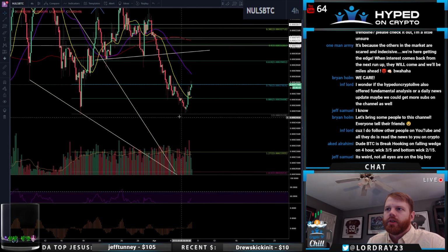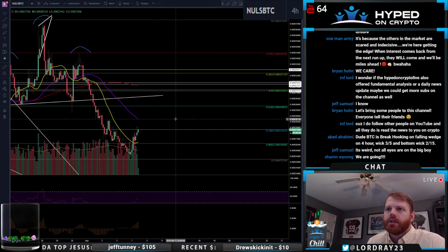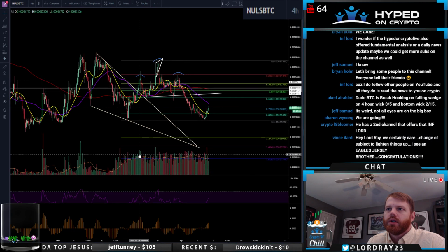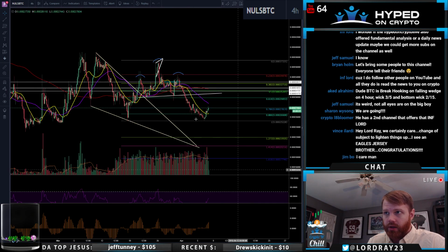Hit that 100% retrace. Wow. Broke to the upside. Nice wedge. Break out of the wedge. Came down. No confirmation. You broke down. Then you broke to the upside. Then you formed your head, your right shoulder, left shoulder. Slanted neckline. When you snapped that neckline, you were screwed.